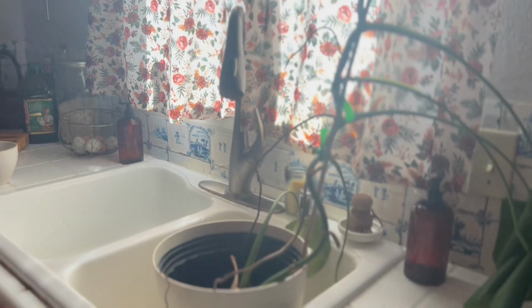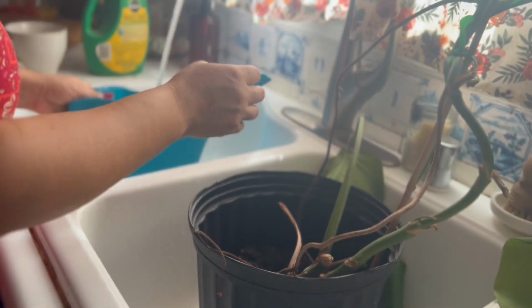My houseplants are a little neglected, so I am giving them some plant food instead of just watering them like usual. I'm hoping this will bring them back to life.